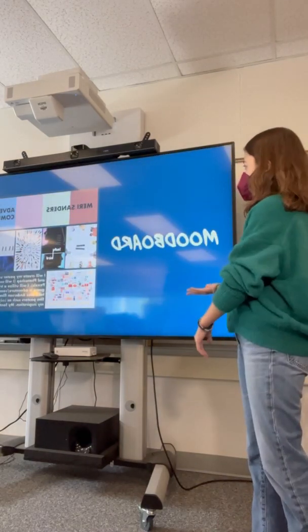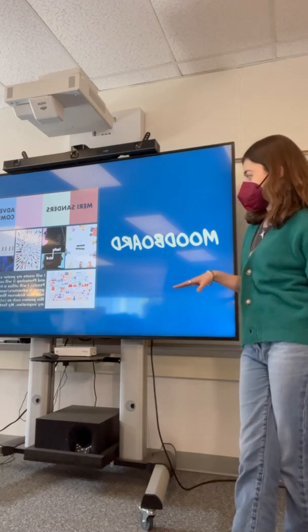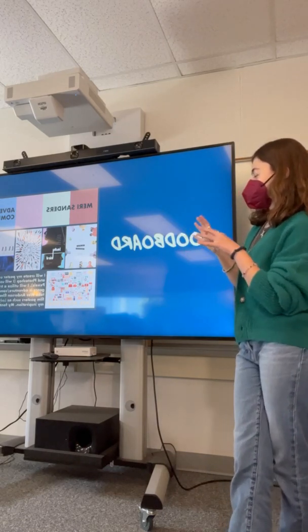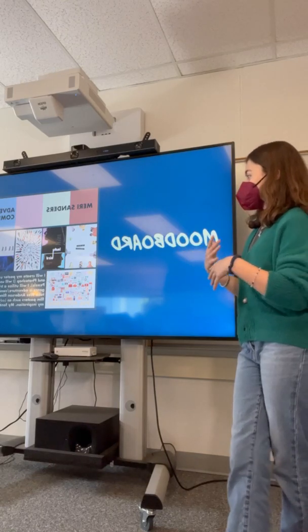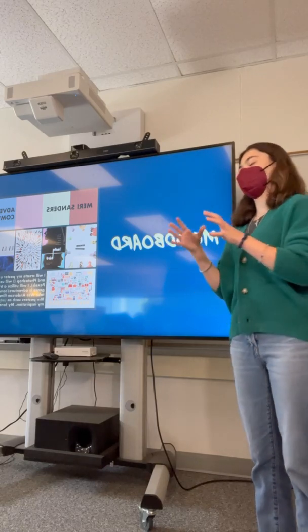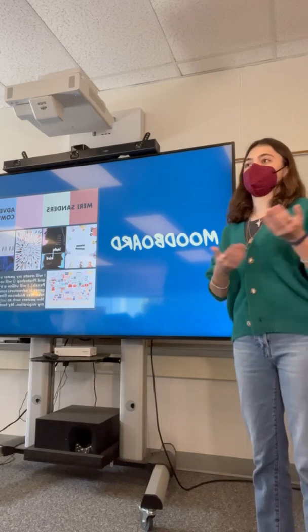So this was my mood board for my movie poster project, and I took a lot of inspiration from Wes Anderson, and I knew that I wanted to have my story focus on something similar to what I want to do career-wise, which is production design. So the main character follows this young girl who wants to grow up to become a production designer.